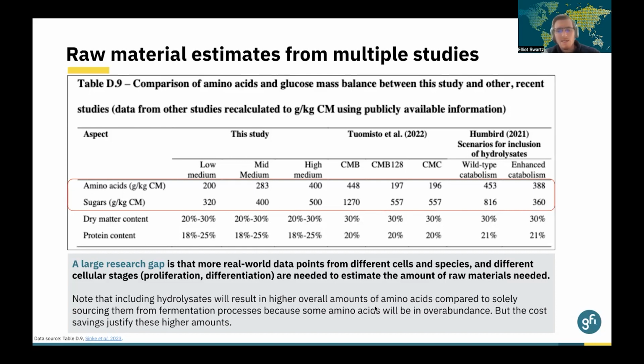With respect to amino acids, we know that if you are including a hydrolysate in your formulation, it's likely that your amino acid counts are going to be higher than if you assume that they come strictly from fermentation processes, because some of those amino acids are going to be basically an overabundance in the media. But as I discussed, we know that from a cost perspective, this is justified.